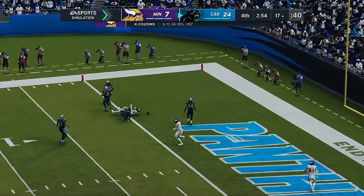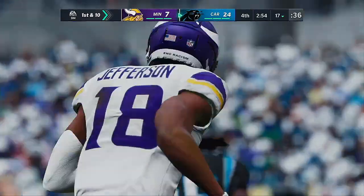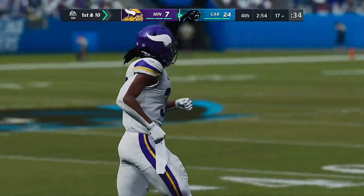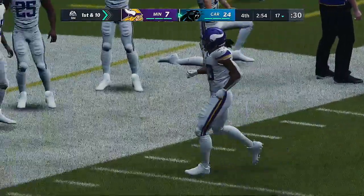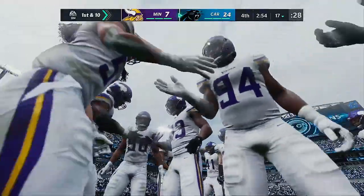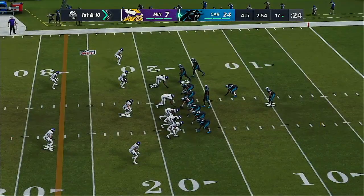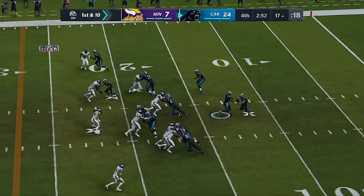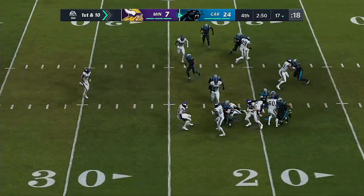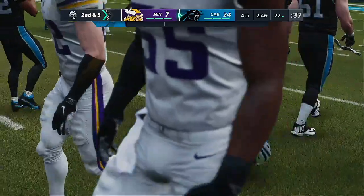Now they go for it on fourth, but this one is going to wind up incomplete. The Vikings unable to convert here on fourth, and the Panthers will get the football back. Bridgewater going to lead the Panthers up here, first and 10 at their own 17-yard line. And he'll start by handing this off to McCaffrey. Give him five on the carry there, and it'll be second down.